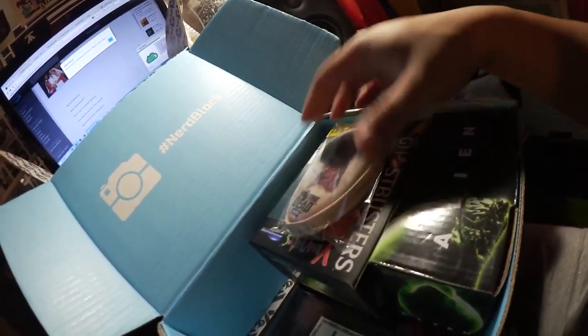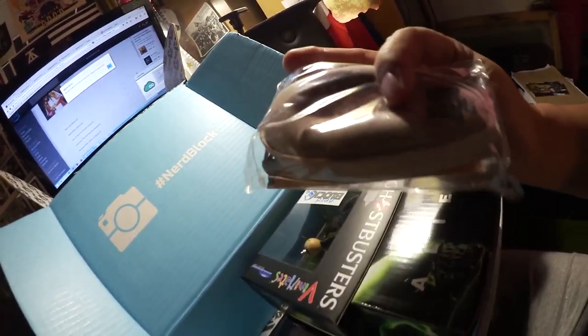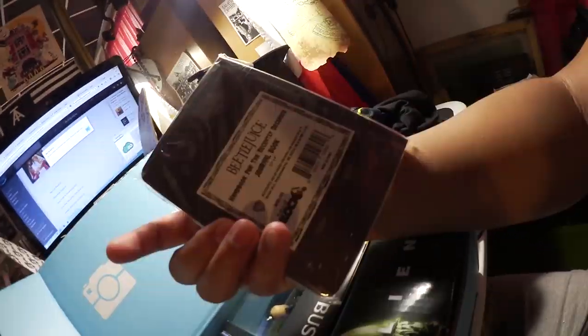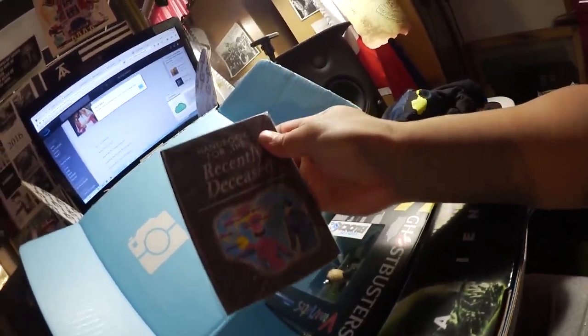Ooh. What is this? Oh, this is like a little pouch thing. Walking Dead pouch thing. Dope. Oh, my brother would like this. Oh, I love it when they always have little books. Little book things, that's so dope. Handbook for the Recently Deceased journal book. And this is based on the Beetlejuice drink. Dope.